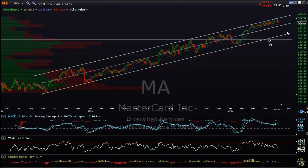So I do expect MA to come back down from this level. I'm looking at some pretty nice negative divergence in place here on the RSI, the MACD, if you look at peak to peak in the prices. So I expect MA to move down pretty good from here. So if you're in the trade, if you've given it this much room, you might as well hold on to it at this point.